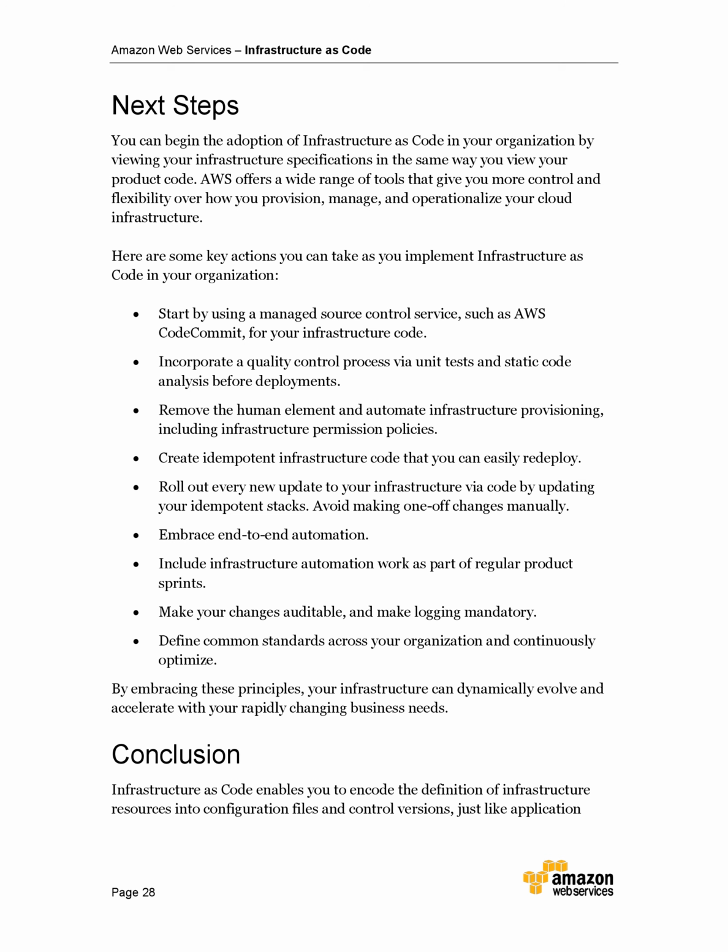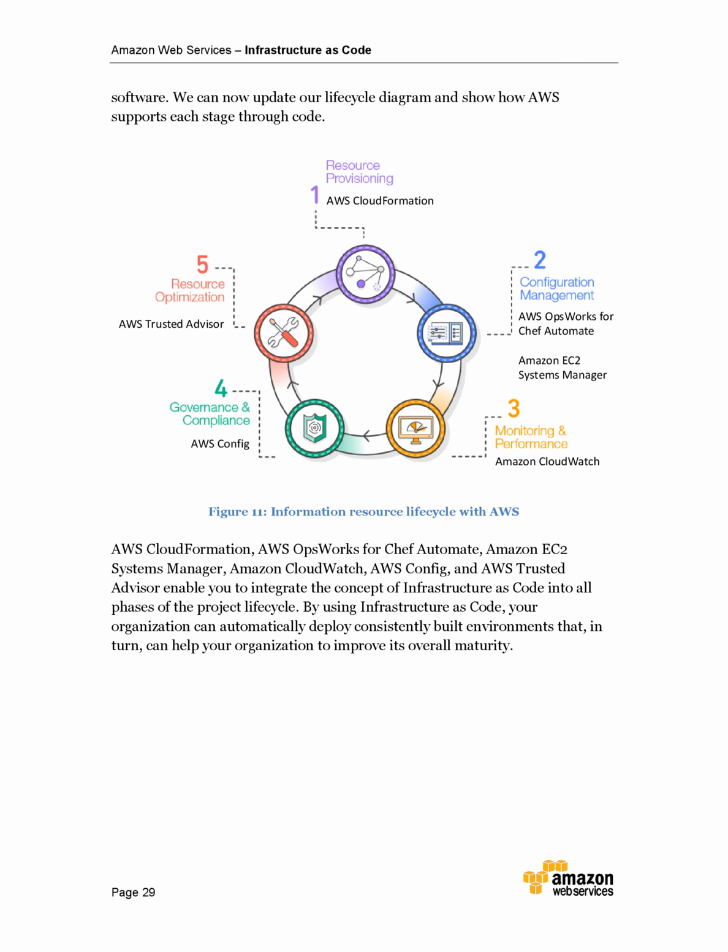Conclusion. Infrastructure as code enables you to encode the definition of infrastructure resources into configuration files and control versions, just like application software. We can now update our lifecycle diagram and show how AWS supports each stage through code. AWS CloudFormation, AWS OpsWorks for Chef Automate, Amazon EC2 Systems Manager, Amazon CloudWatch, AWS Config, and AWS Trusted Advisor enable you to integrate the concept of infrastructure as code into all phases of the project lifecycle. By using infrastructure as code, your organization can automatically deploy consistently built environments that, in turn, can help your organization to improve its overall maturity.